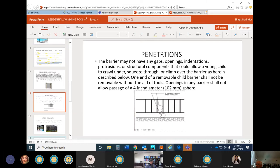If you can see, there's a 4-inch sphere in diameter that might not go below the fence, through the fence. Whether it is a wire mesh fence or wood fence, there's several different types of barriers you may use, but these requirements will apply on all of them.